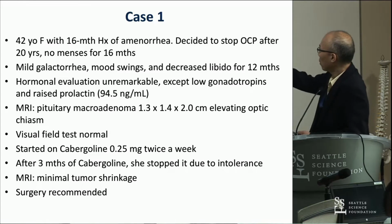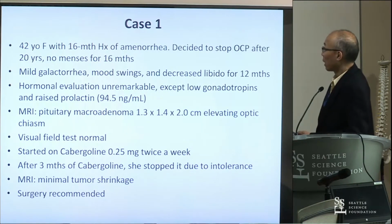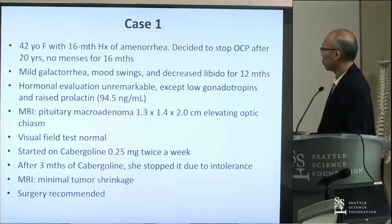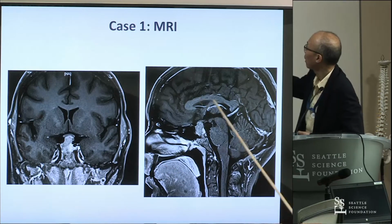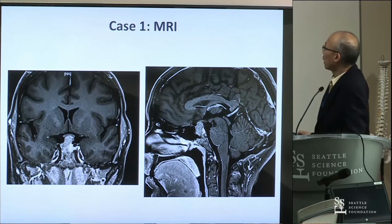She has a macro, her visual field is normal, and because of that, I thought, well, maybe trying her on cabergoline would be appropriate, at least to see if she responds or not. Fortunately, she didn't tolerate it very well, and 3 months MRI didn't show any degree of tumor shrinkage. So surgery was recommended. This is the MRI. As you can see, it's pushing up the chiasm a little bit there.